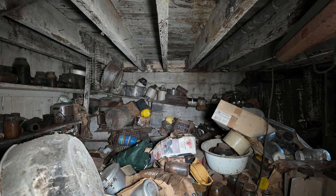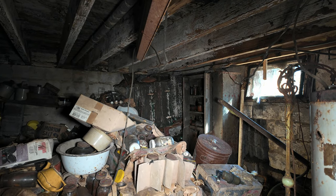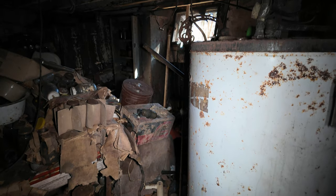Some wine barrels or wine jugs in the back. I'm not going any further. It's not really worth going any further. It's a lot of glass. I don't want to puncture anything. And a pretty good sized water heater right here as well.